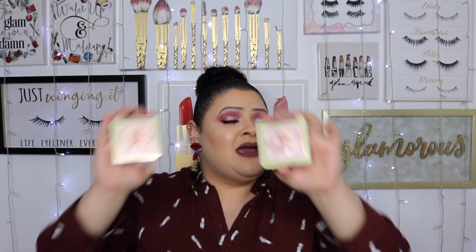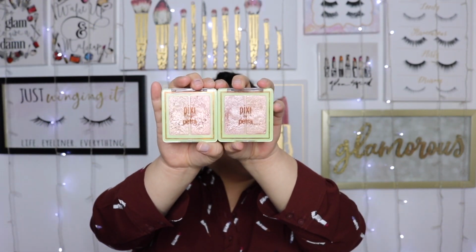I now receive Pixie PR products, but I bought these before they started sending me products, and I had already fallen in love with these. I actually had already fallen in love with a lot of Pixie products before they added me to their PR list. I'm very grateful that they did. But yeah, I definitely recommend them. You can find them at Target. They also carry Pixie at Kohl's, and obviously you can find them on their website.